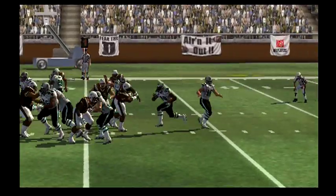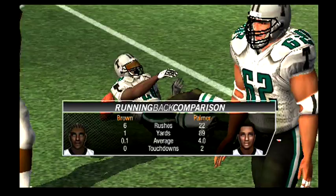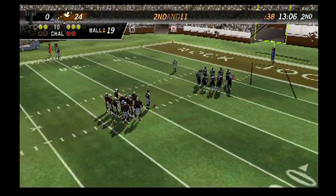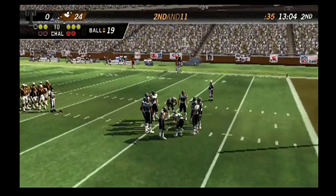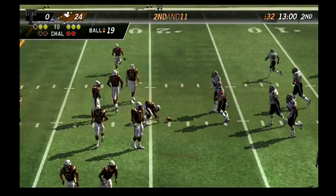They're looking for the run with all those linebackers out there. He's brought down behind the line for a short loss. Now let's have a look at what our runners have done up to this point. It's second down and a long way to go.